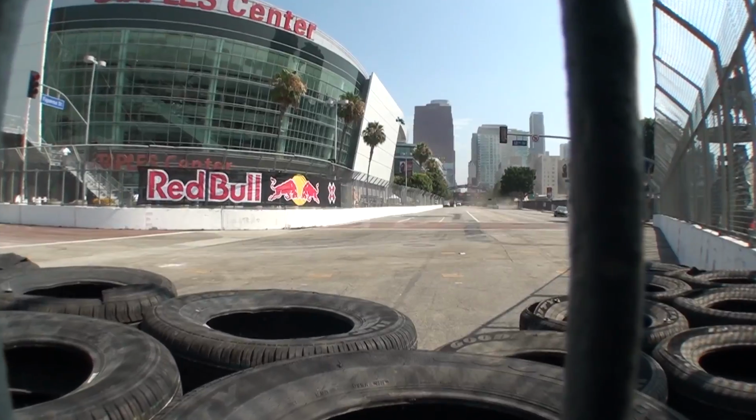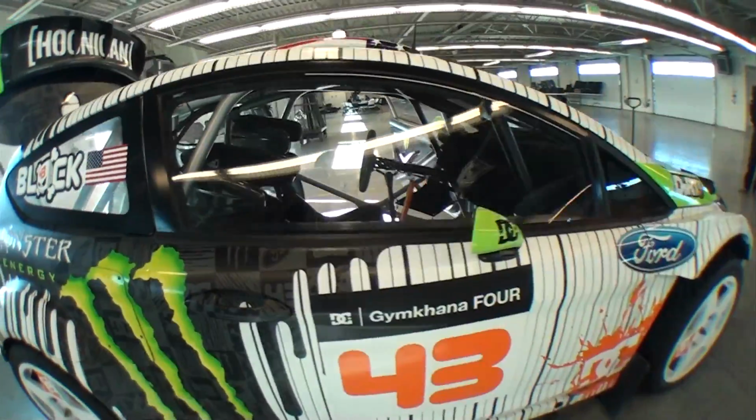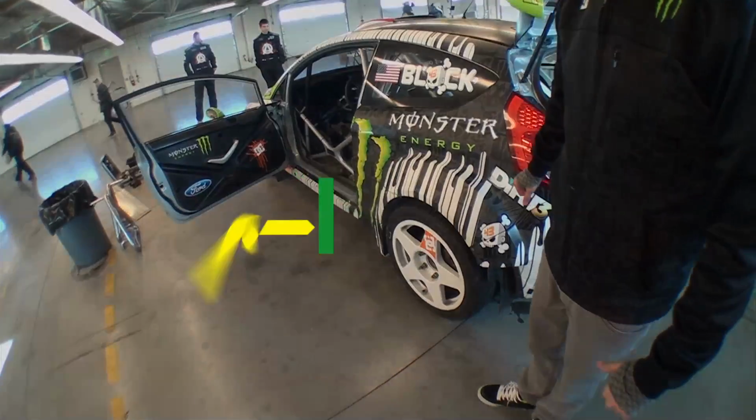Ken Block's rise in the rally racing community has been nothing short of incredible. Behind every great racer, there has to be an equally amazing automobile. Let's see what he's running right now.